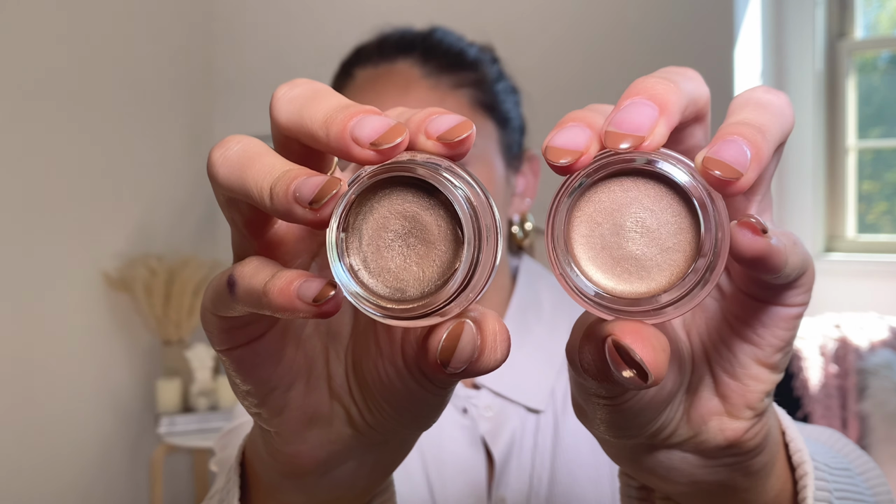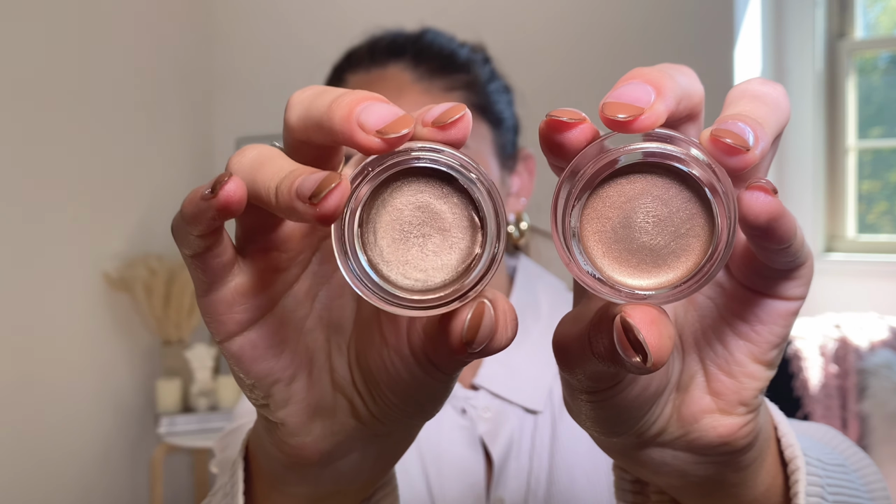So this one's more of a goldy sheen and this one's more of a bronzy taupe color. I feel like a lot of high-end companies like Tom Ford and Charlotte Tilbury have really expensive single eyeshadows, like $38 or more, and I feel like these work really well. So I enjoy those. I actually have one from Chanel, but I wasn't going to include it because I was thinking about doing a makeup video with it. So they're the 2 affordable ones.